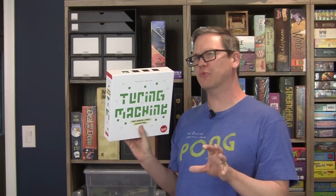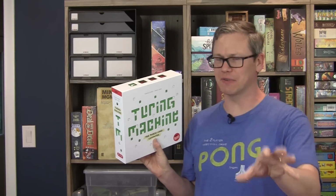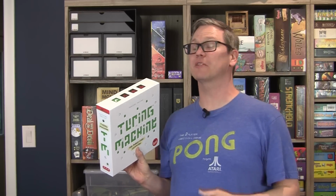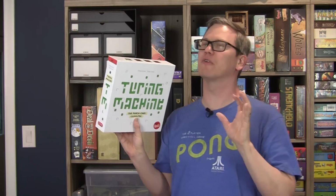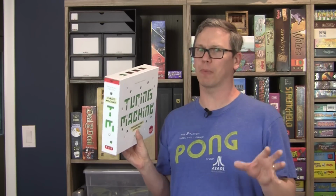It almost works better as a cooperative game, especially at higher difficulty levels, to try and discuss the logic that goes into these. But at its core, it's a race to see who can figure out the rule most efficiently. At lower levels, it works very well that way. I think it's possible to get a little lost in those upper levels.